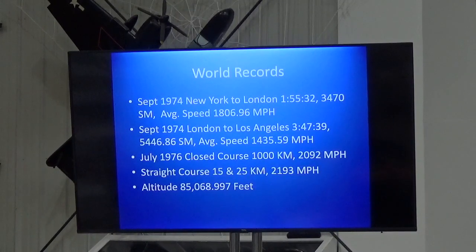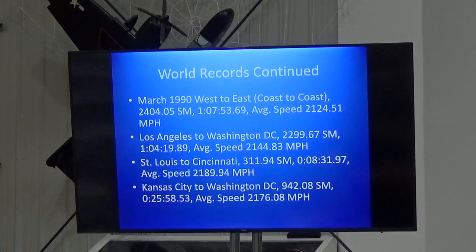World records, 1974, New York to London, London to LA. 1976, closed course record. Okay, the last record set in 1990, coast to coast, Los Angeles to DC, St. Louis to Cincinnati, Kansas City to Washington, DC, flown by Ed Yeilding.